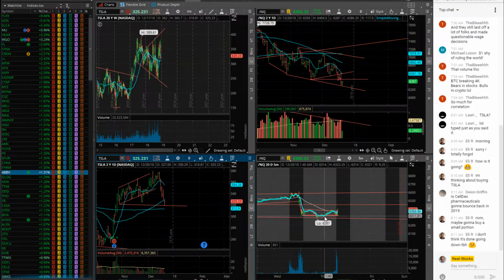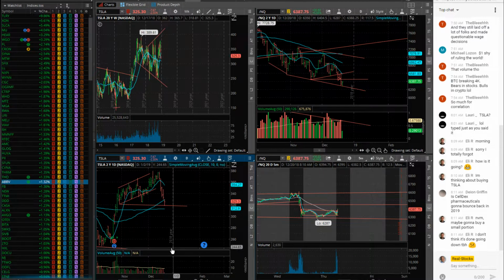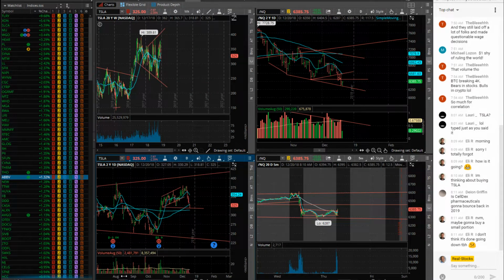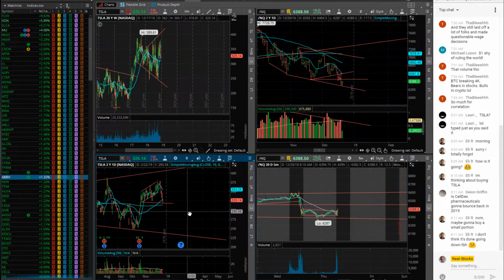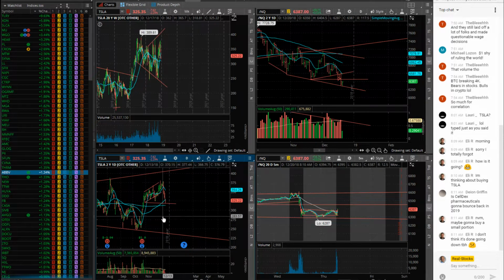I don't think it's going to go down. But okay, well, yeah, I still think Tesla longer term is going to be great. We don't know exactly where it's going to go. Looks like it's taken to the downside. We don't know how far down it's going to go. Volume is pretty muted, though.